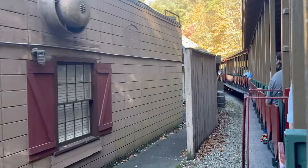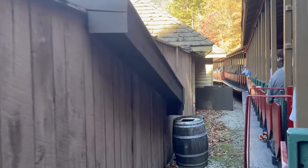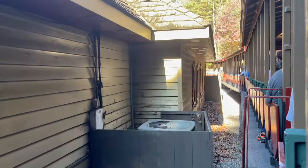As we roll on around the bend, if you look up to the front of the car at the top, you'll see a number. Each car has a number up there. Just look up there and see what car number you are riding on.